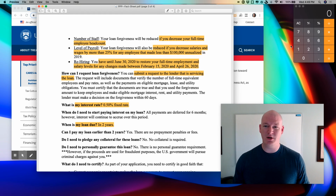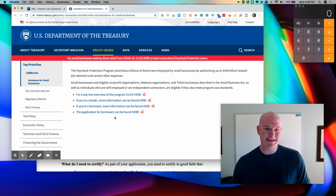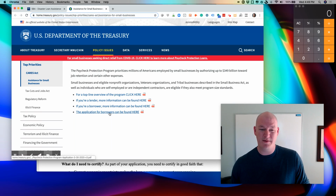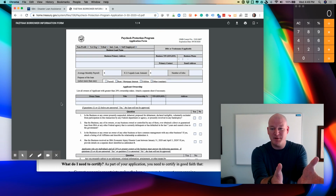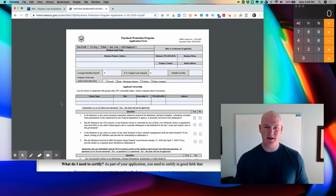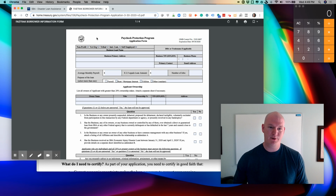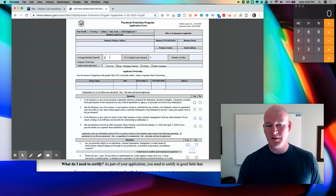So I just encourage you to go to the Treasury's website. They're updating these PDFs as they get better understanding. The bottom link here, if you want to see what the application actually looks like, is the template that they're sending to every bank in the country right now. And I'm sure they're going to clarify a few things on it. But essentially, your banker is going to put their bank logo at the top of this, and you're going to be required to walk through a formula of calculating your average monthly payroll.